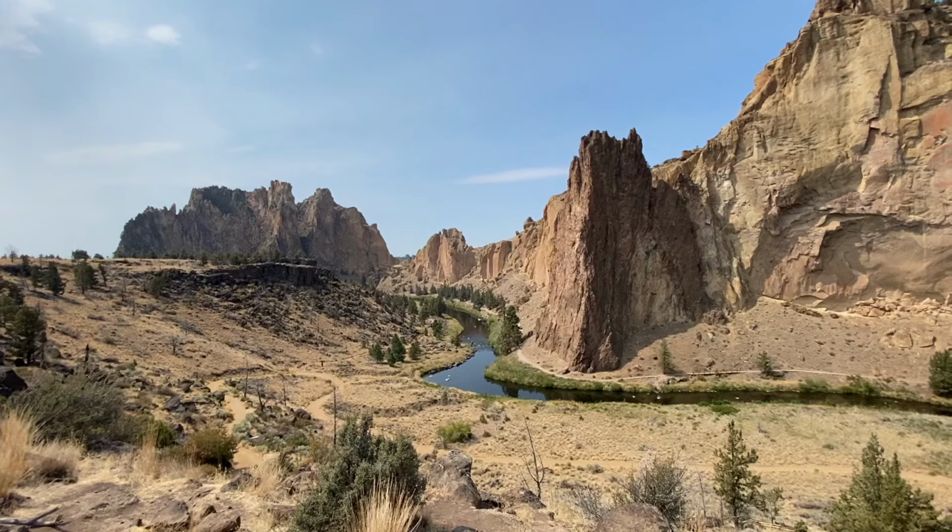If you make a trip to Sunriver or to Bend, Oregon, you've got to go to the Painted Hills and Smith Rock. If the Obsidian flow was like Mordor, then Smith Rock is like the land before time.